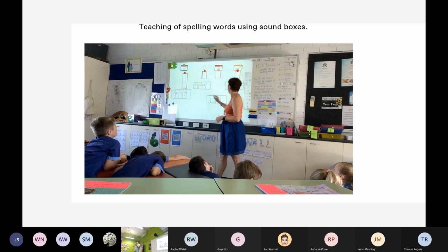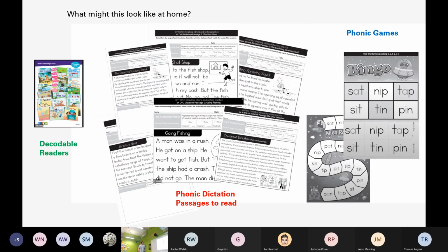So it's the same task, but they're doing their own list of words, yeah. Let's just move right on.